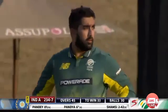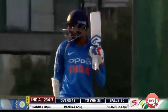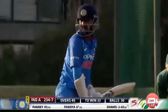It's either going to go one or two ways here against Krunal Pandya. I can't see him being patient and looking to get one here. But it also gives them an opportunity, as we've seen Shamsi be most effective when the batsman has come at him.